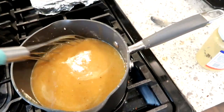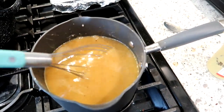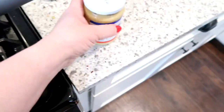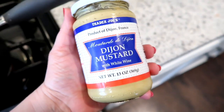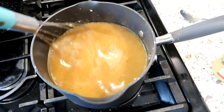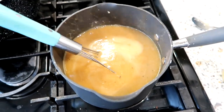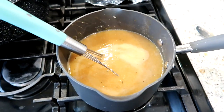All right, so this gravy turned out okay. I think it's a little bit sweet just because of the glaze on the ham. But I added a little bit of Dijon mustard to it, just so that would cut the sweetness. And then I added a little bit of black pepper too. It definitely does not need any salt because the ham is super salty, but we're gonna try this.